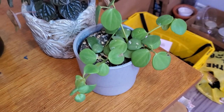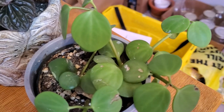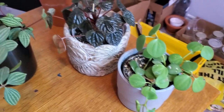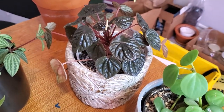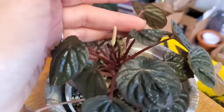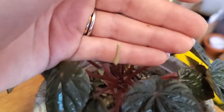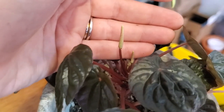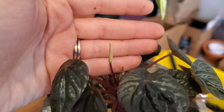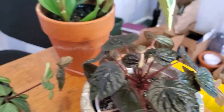Then we have our Peperomia Hope, which again, I love all of the veining on the leaves. They all have kind of their own veining. That's a vining guy. Then we have the red ripple, and this is the guy with the flowers. Let's see if we can zoom in on them. So cute. Again, this guy, pop off a leaf, clean break, makes a new plant.